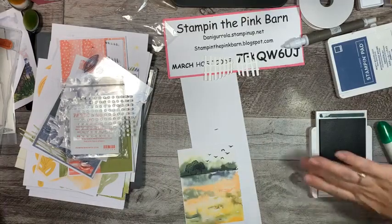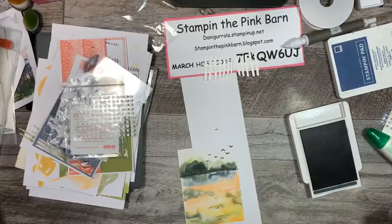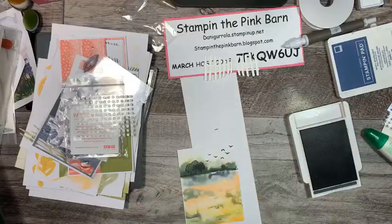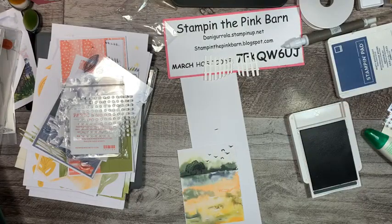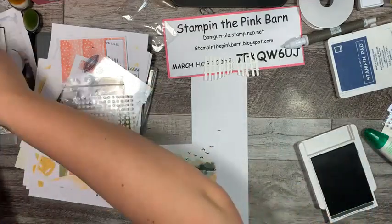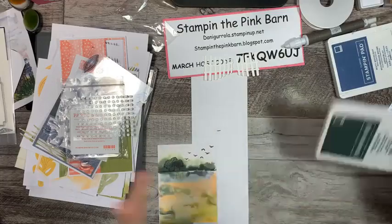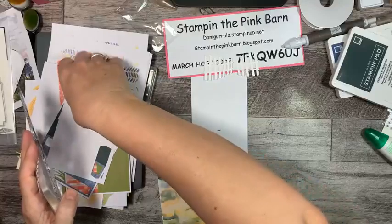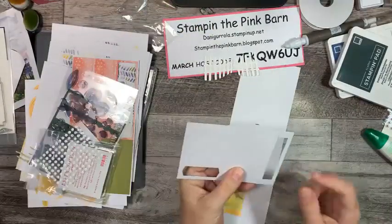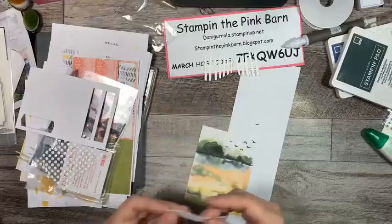Okay, just like that. And then I'm going to stamp my sentiment. Now what I'm going to do is grab a little, where did I put it? I thought I had my little strip here. Where did I put it? Okay, well, I'm just going to grab another one, I guess, because I don't know where I put it. I had a little white strip from here, but who knows? See, I already had it punched out. I don't know where I put it. It'll pop up somewhere. So I'm going to take that, and that's where I'm going to stamp my sentiment on this.